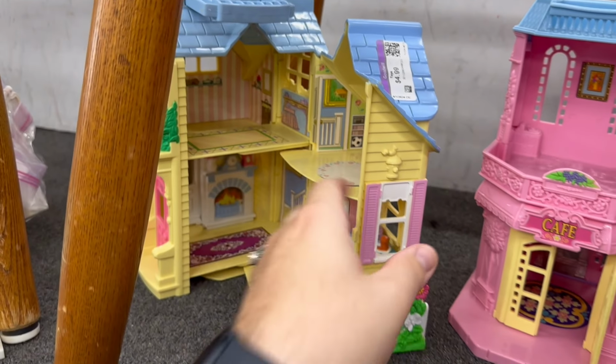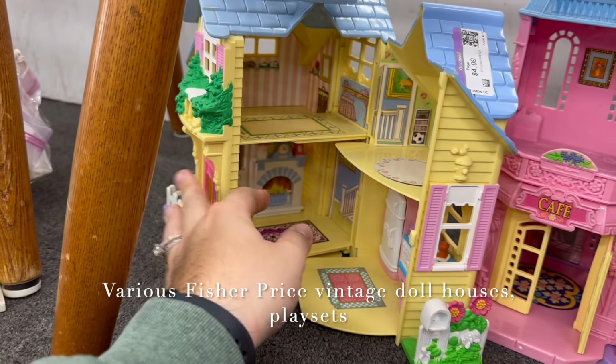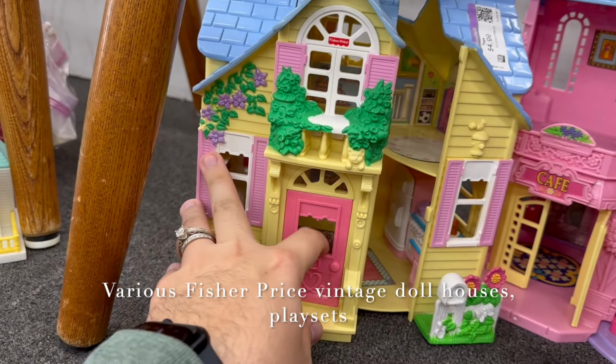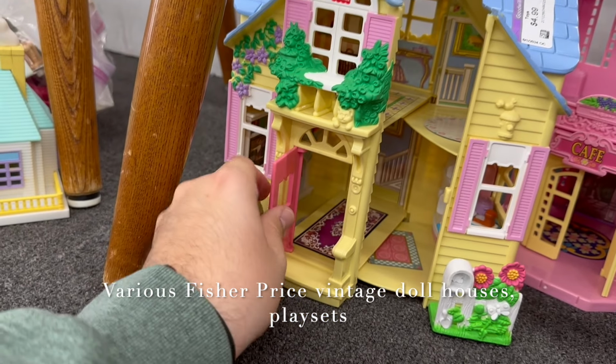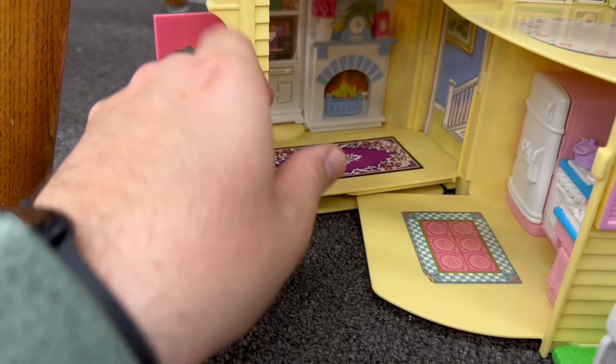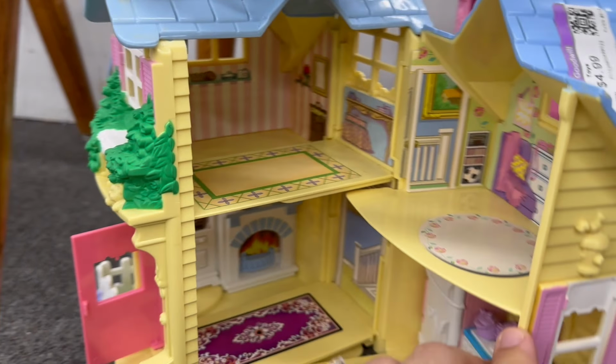Can we talk about vintage toys? You guys, I absolutely fell in love with these. There were various Fisher-Price vintage dollhouses and playsets. They had a cafe, they had all these little houses, and then they even had the furniture. Someone donated all of these cute little sets. Now look at all of these details.